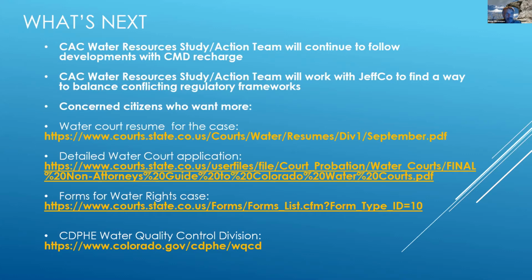And we're going to go ahead and post these links on the website, but there are web addresses where they can find out more information about the application for the water rights. They can get forms to file. And there's also a link to the CDPHE Water Quality Control Division where they can learn more about that. So I just want people to be aware that this is going on, and those who can, it's time to get involved. November 30th is coming up pretty quickly. So that sums it up.